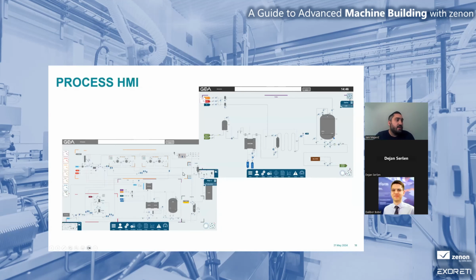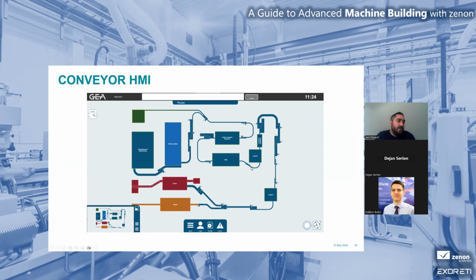So the process HMI has a valve scheme that you can see. On the right side is a simple carbonization unit, and on the left you can see the entire system for filtration unit, carbonization unit, suprapack, and such. Conveyor is pretty similar, except that it has fewer functions. And you can see that it has a layout of the entire filling line with all the sensors and the motors that you can check. You can also see the minimap here that you can navigate to. The same is on the process line.